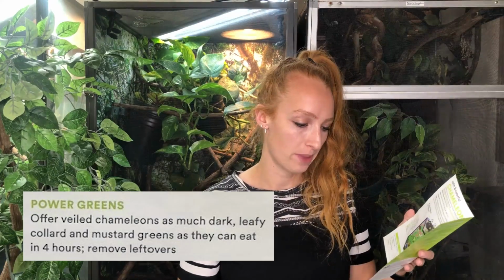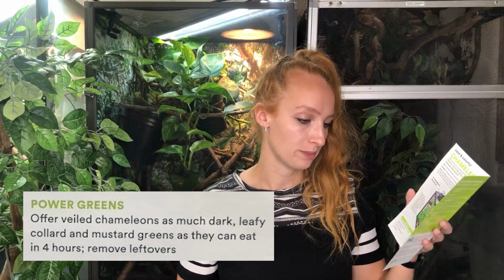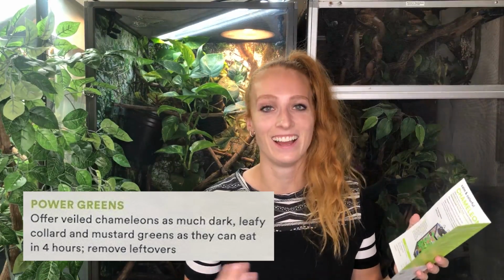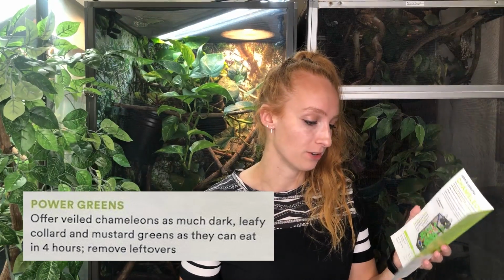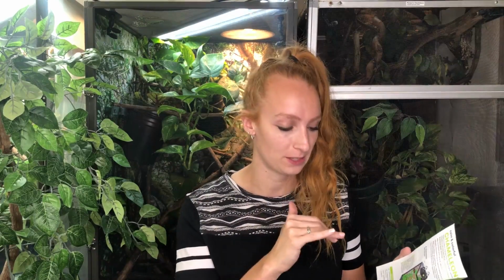Okay, next up it says power greens. Offer veiled chameleons as much dark, leafy, collard, and mustard greens as they can eat in 4 hours. Remove leftovers. So as we discussed, chameleons are insectivores. Veiled chameleons do not need leafy greens or fruits or vegetables, none of that. I intend to do a video on why that's the case, but that's not really the purpose of this video. Just do your research. There's lots of information out there on why this is not necessary. They're insectivores.